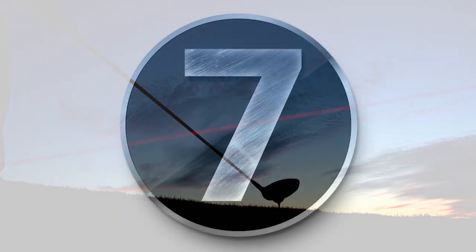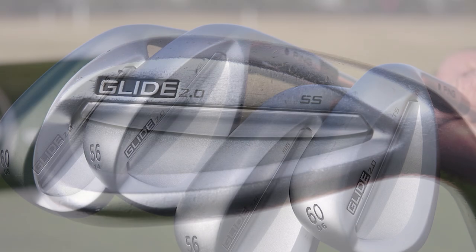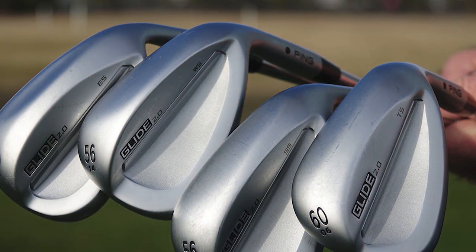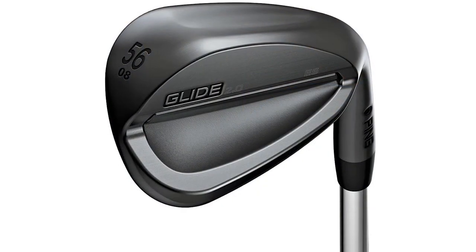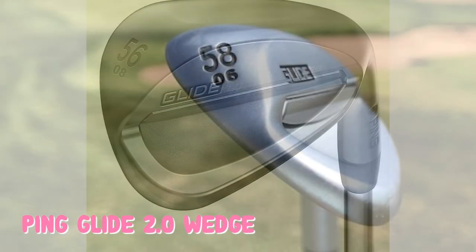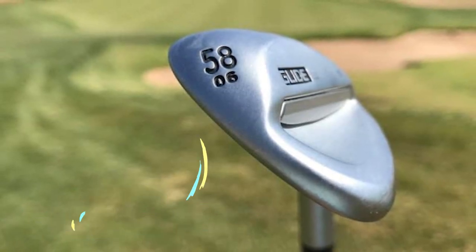Now let's get started. Number 7. Ping Glide 2.0 Wedge. The Ping Glide 2.0 is an excellent choice if you're after wedges specifically, but if you'd rather get a whole set, you might want to return to some of our previous items. The thing with the Ping Glide 2.0 is that it was designed with players looking for GI clubs, so it should suit not only senior golfers, but also high handicappers and beginners.